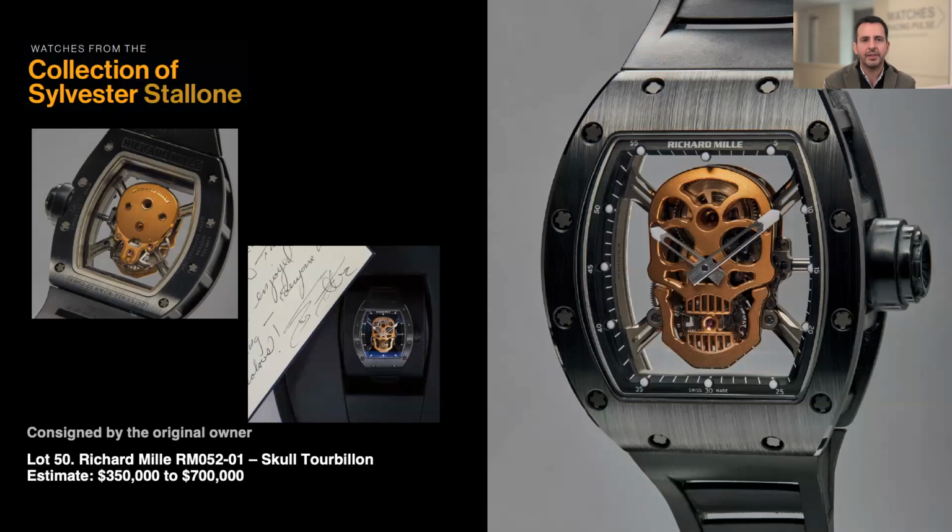Lot number 50 is a very special Richard Mille skull tourbillon, an extremely sought after model with an 18-karat rose gold skull prominently featured at the center of the dial that forms its bridges. It has a tourbillon right beneath the jaw of the skull, complete with another handwritten and hand-signed letter by Sylvester Stallone. The estimate is $350,000 to $700,000.